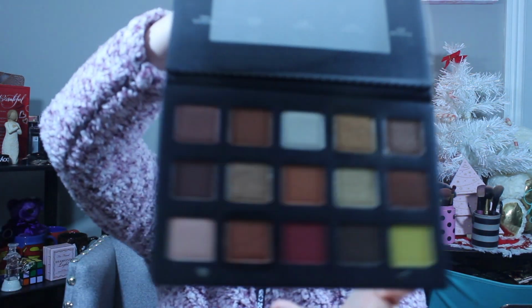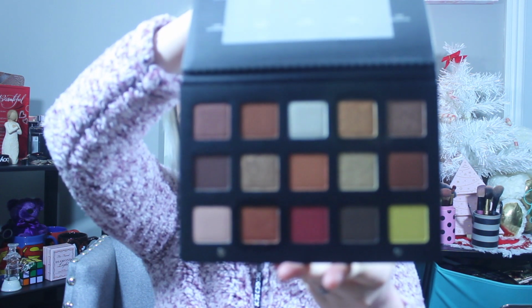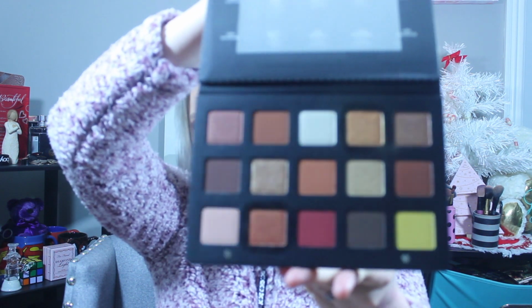This is the Sunset palette, and it looks like this. On the inside, this is what it looks like. It is a mixture of shimmers and mattes. Very warm tone. Right up my alley. So this is the Sunset palette.